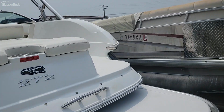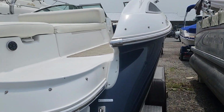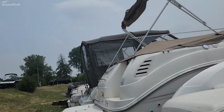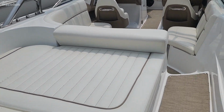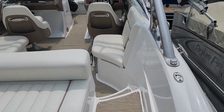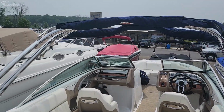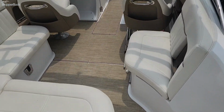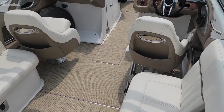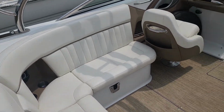Just got a fresh detail done on it. We'll go inside here. Got a big sun pad back here. Flip-flop seat, transom walkthrough. Does have a tower with the double bimini there. Snap-in seaweed flooring, and there is also snap-in carpet in it.